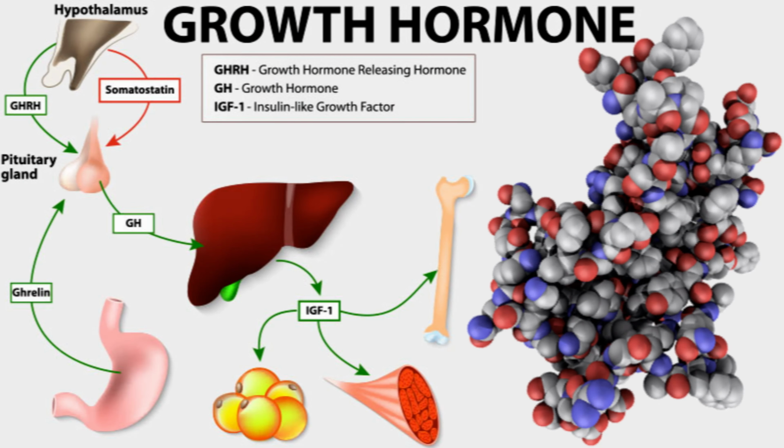Today I'm going to cover a very interesting hormone called human growth hormone. The overall function of human growth hormone is to provide adequate nutrients for ATP synthesis and protein synthesis. Human growth hormone is a counter-regulatory hormone that affects fat cells, skeletal muscles, bones, and the liver.